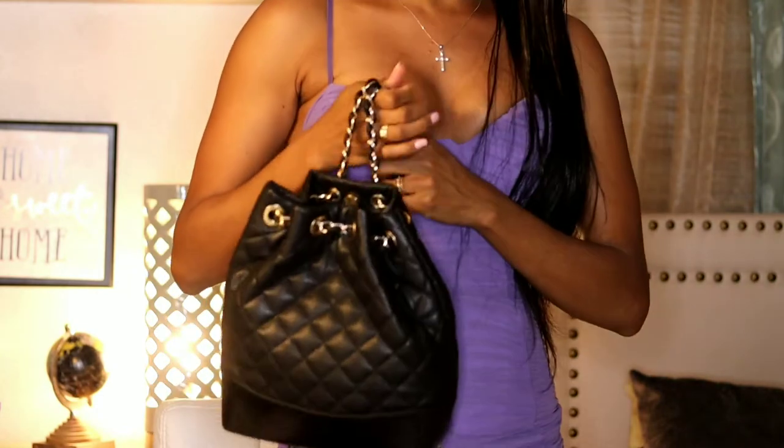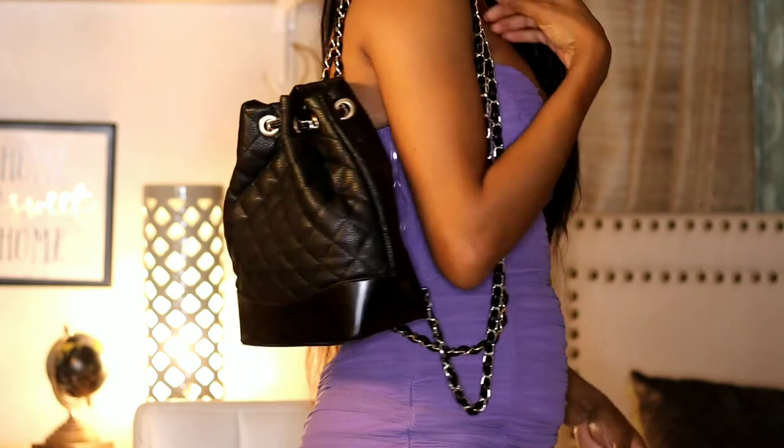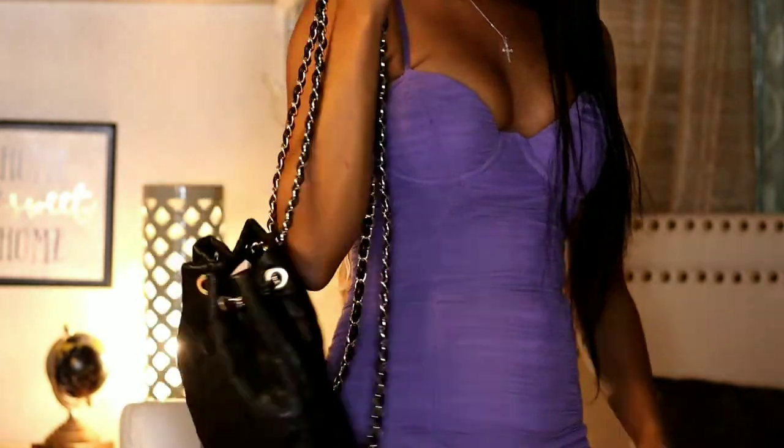So the first bag will be this one. It's like a Chanel inspired bag. It's like a backpack. You can wear it as a backpack or you can hold it like this. Just hold it like that. So it's a pretty nice bag. I checked back on Amazon and saw that they have other colors, so I'm going to go ahead and order the white and black one, and they have a pink color, so I'm going to go for those two. For now I just have the black one.